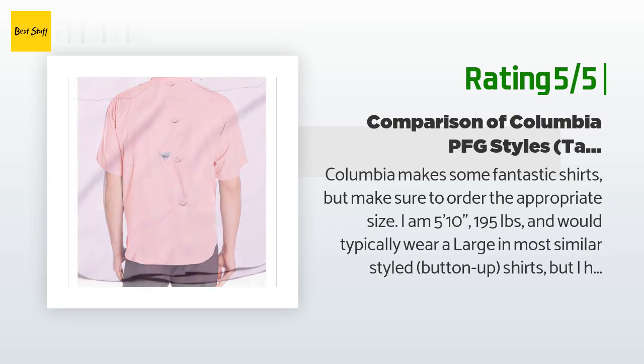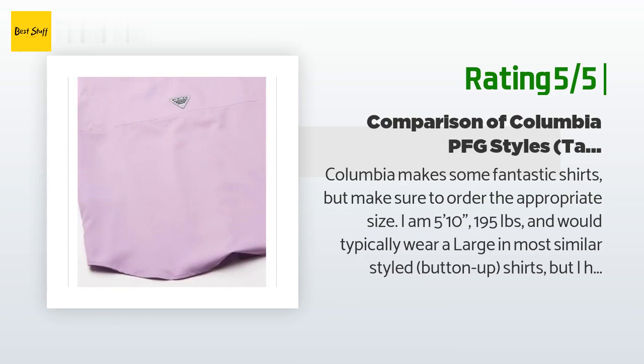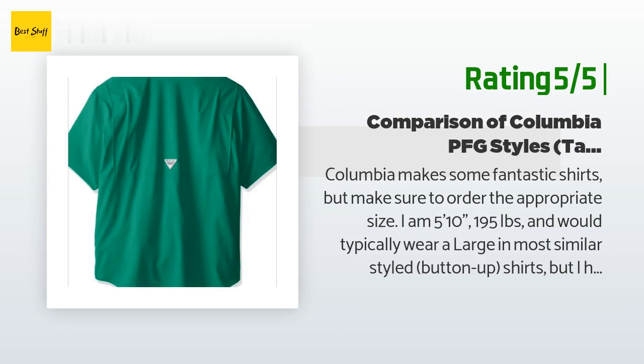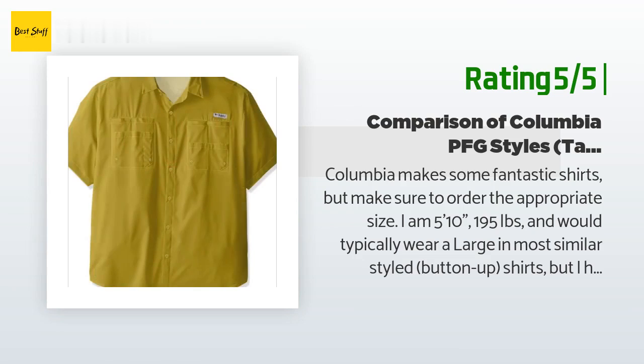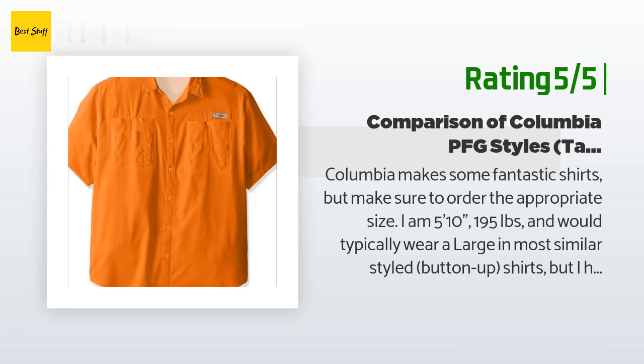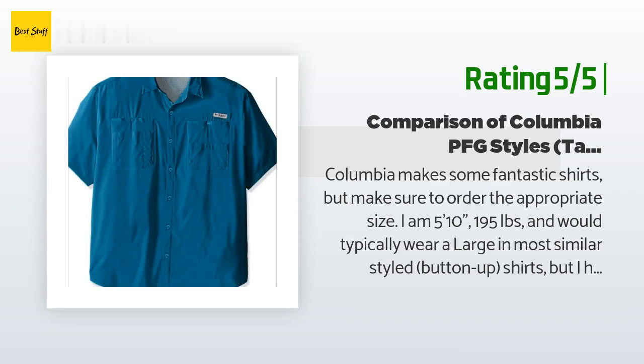I have tried the Tamiami 2, Bahama 2, and Blood and Guts 3. See below for an updated comparison, including the BG3 series versions of the Columbia PFG shirts, and I have been mostly pleased with all of them. The Tamiami 2 was my favorite due to the cooling effect of the weave, but the similar Blood and Guts 3 is now right there with it. Below I have noted the differences in these styles for those trying to decide which shirt they may prefer. Tamiami 2 style, poly.